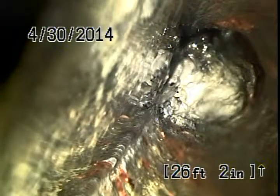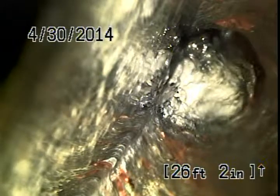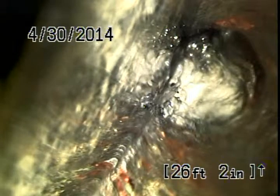At 26 feet in, haven't seen any other branch lines coming off yet. I'd imagine there should probably be a branch line just at the back.